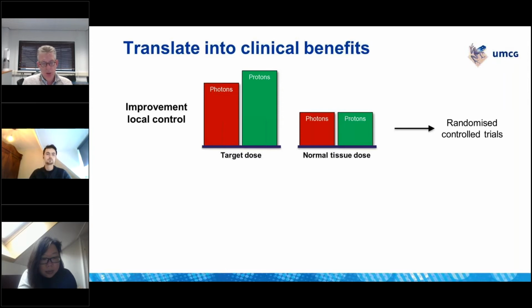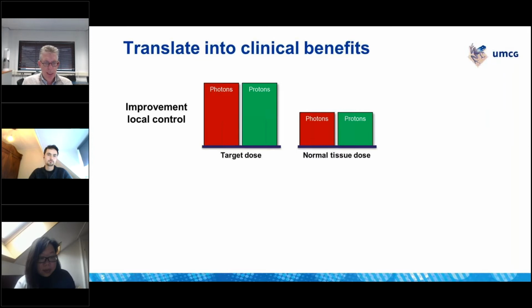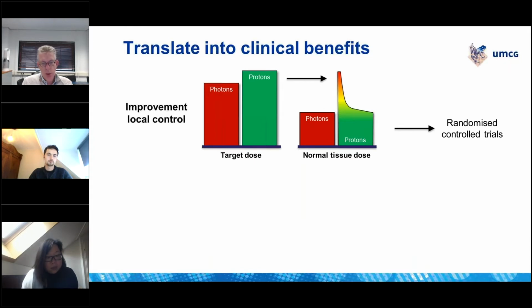So that is for two reasons. First of all, if we increase the target dose beyond what we normally do, then we do not know what will be the effect on local control and on survival. So we have to investigate that. And secondly, it's not completely true that you get no extra dose to the normal tissues, because if you increase the dose to the tumor, there will always be a part of the normal tissue that also gets a higher dose, even with proton therapy. Only the area will be lower. So in that case, you need to do a randomized controlled trial to see if that is indeed higher than when you do that with photon therapy.